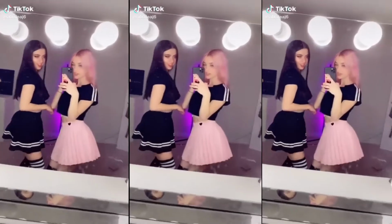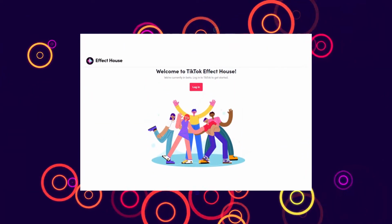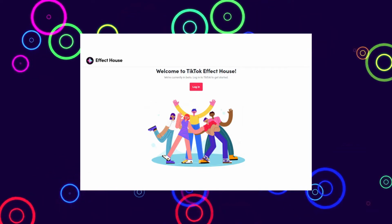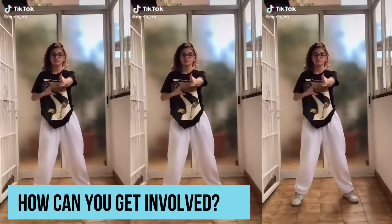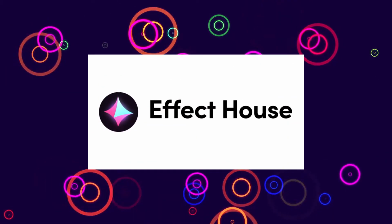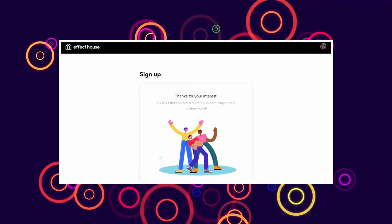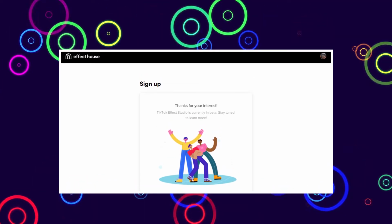If it's really something that you would love to get involved with, the best thing would be to check on the TikTok Effect House website and see if your region is on the list of regions that's open to work for the app. Next, how can you get involved? Like I've already mentioned, there are only certain areas where Effect House is open to join for developers, but for developers in those areas, you can go to the Effect House website and then fill out a form to get permission to join the project.